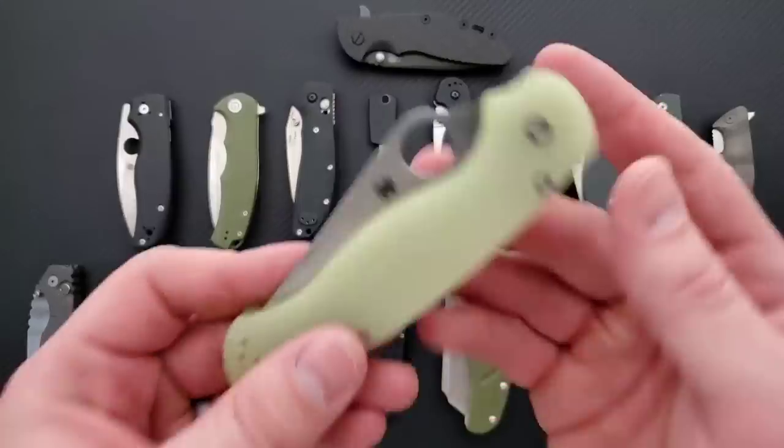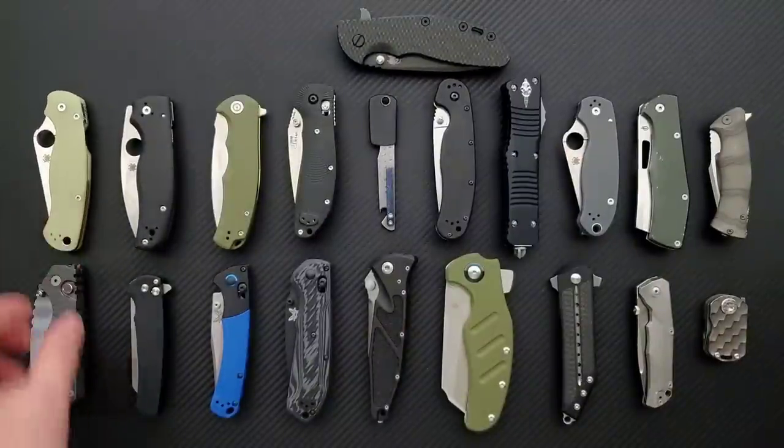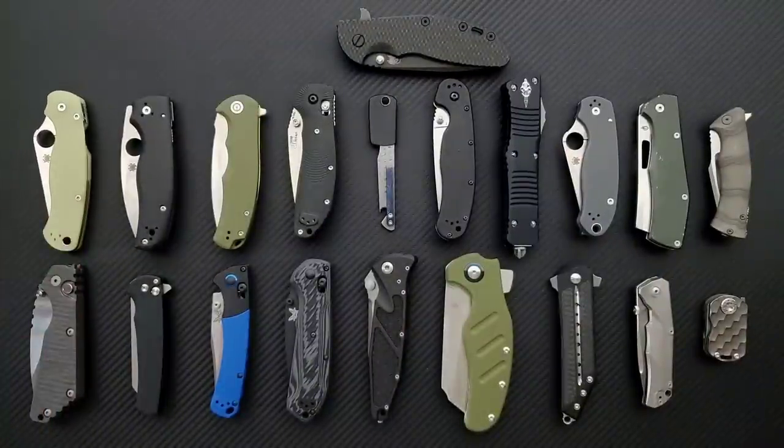I appreciate it for what it is. It's not my favorite thing to actually carry for EDC. I know it's a really, really popular model, but that's what I use it for.